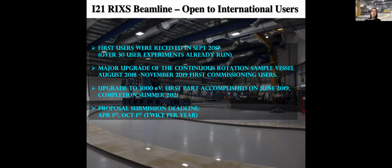As the conclusions about the I21 beamline, the first users were received in September 2017, and we have run over 30 user experiments already. The major upgrade of the continuous rotation sample vessel happened in August 2018, and in November 2019 we started with the first commissioning users to do continuous rotation experiments. At the moment, as I mentioned, we are upgrading to 3,000 electron volts. We did the first part in June 2019. We were hoping to complete it in 2020, but because of the COVID pandemic, we are working on this at the moment, and we hope to have it complete by the end of the summer.